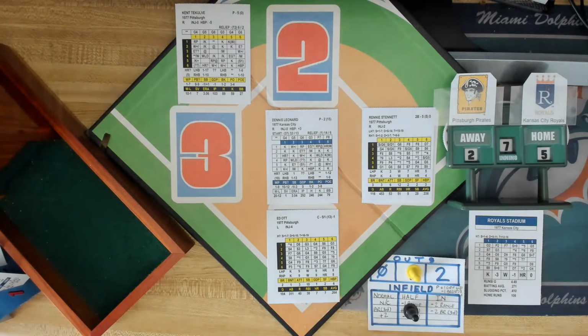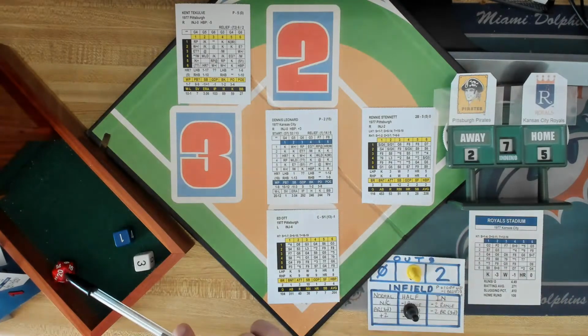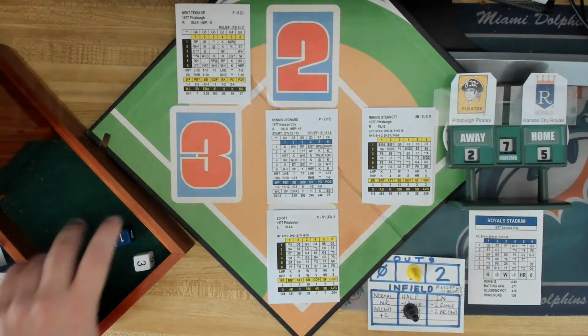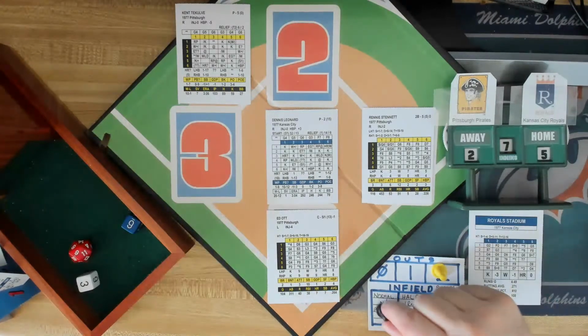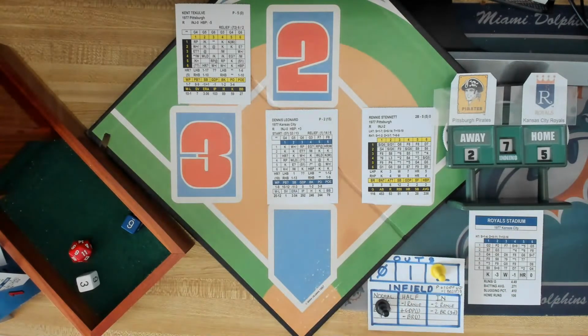Leonard will pitch to Ott. And that is a 1-3. Another possible home run check. But this time it's a 20. And that will not happen. So Ott will swing. Blank. Ott swings 6-3. Starline 5. That's a fly ball to left. And that is out number 2. Infield goes back to normal.